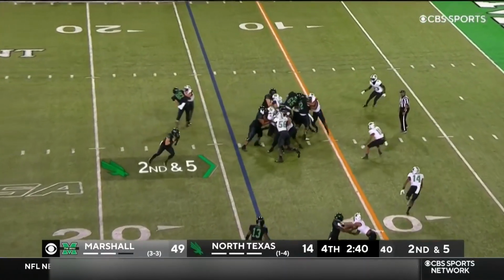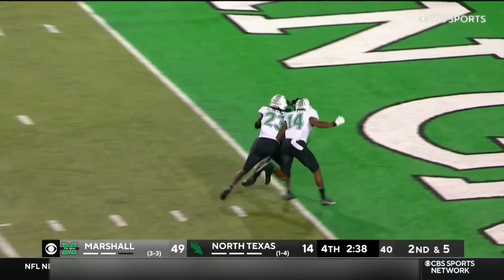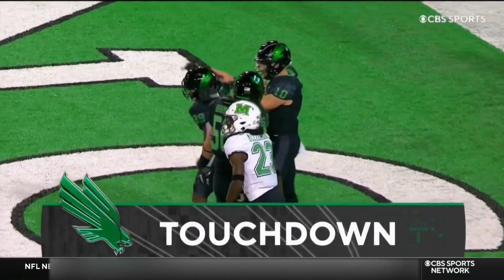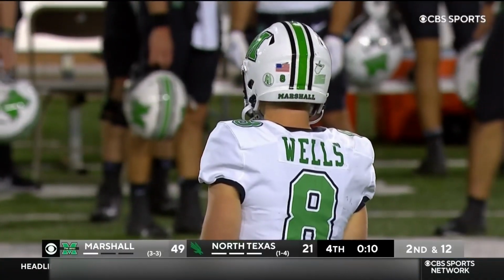Of the screen, instead it's the handoff. Adei bouncing off a defender into the end zone. I think they expected to have to snap it one more time. The play clock is still not running.